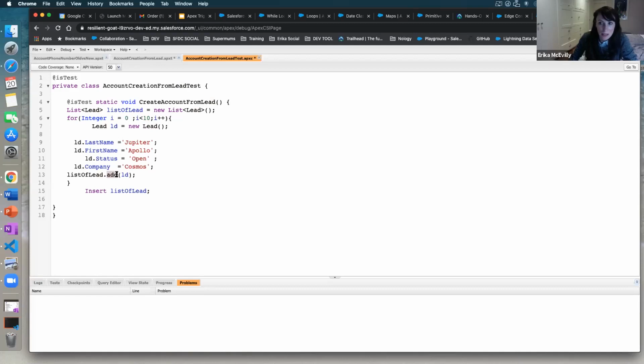This is my method. So here I create my list, and inside my list I add all the 10 leads that I created. That's exactly what that code is saying. So I repeat, the list of lead is the name of my variable of my list, and it's always like this in a test class. You create a list of something, so a list of lead or a list of account or a list of opportunity, and you have to add those records. The way to write it is the name of your list, dot add, and the value that you are adding in your list is the variable of your record, of the lead record.